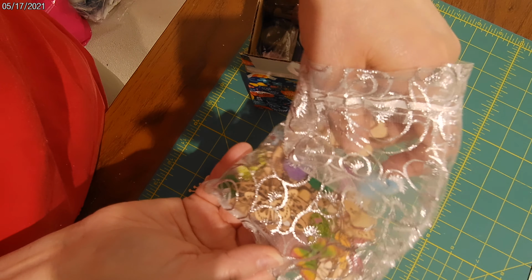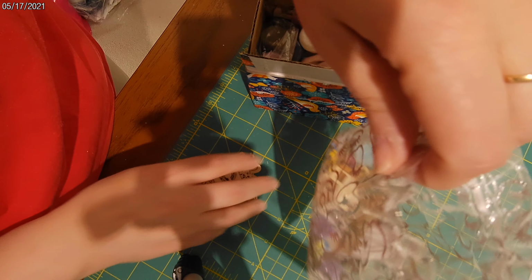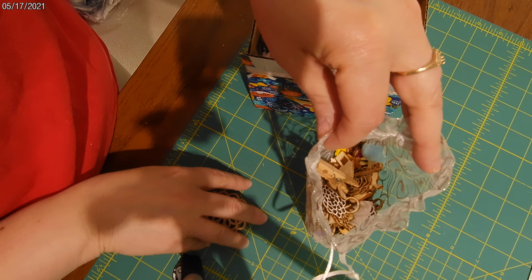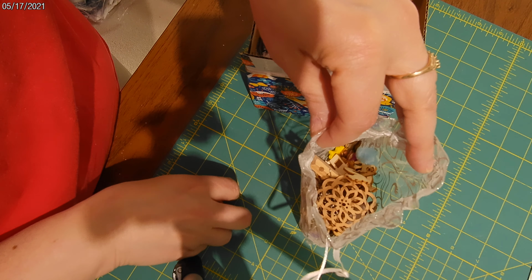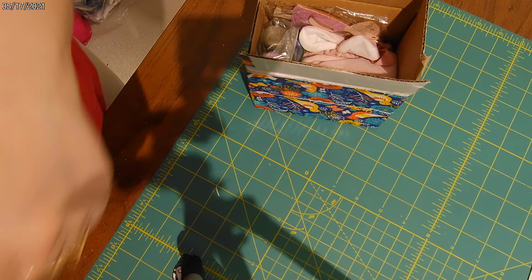Thanks, Carlene. You don't have to give me all this neat stuff. It's very kind of you, though. I better put it all back in the cute little bag before I lose it all, all the little beady pieces. I don't want to have them go away somewhere. And isn't that bag pretty? All right.